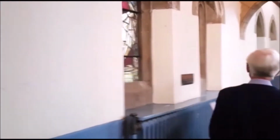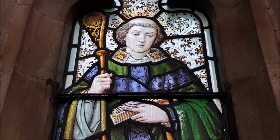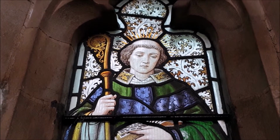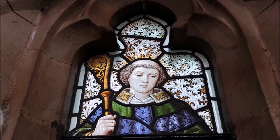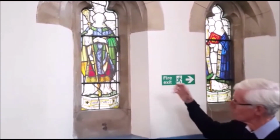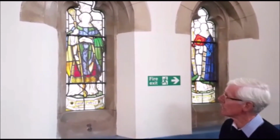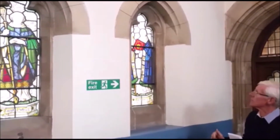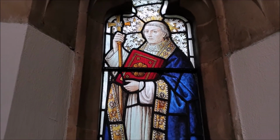We're going to jump 2 lancet windows now in the middle and go on to the last of the patron saints. The first one up here is St Patrick, patron saint of Ireland, and there he is with his episcopal staff, and wrapped round it is a picture of a snake. Do you remember the story of St Patrick driving out the snakes from Ireland? And then finally we've got the Welsh patron saint, St David, again with his archiepiscopal staff in his hand.